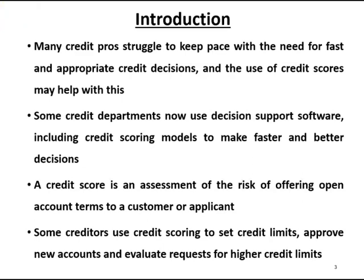Fundamentally, a credit score is an assessment of the risk of offering open account terms to either an existing customer or an applicant. For the applicant, it would be the first-time decision. Do they qualify for open account terms? If so, what credit limit is appropriate? For the active or existing customer, the question would be, do they still qualify for the existing credit limit, or alternatively, do they qualify for a higher credit limit than the one that we've assigned to them? In America, some creditor companies use credit scoring as a way to set credit limits, approve new accounts, and evaluate requests for higher credit limits.